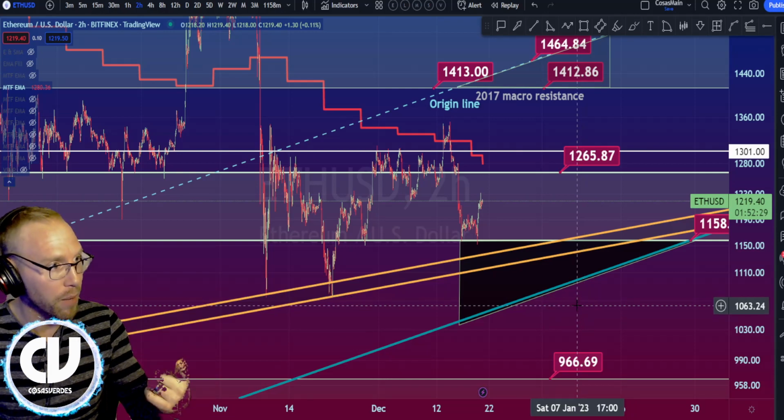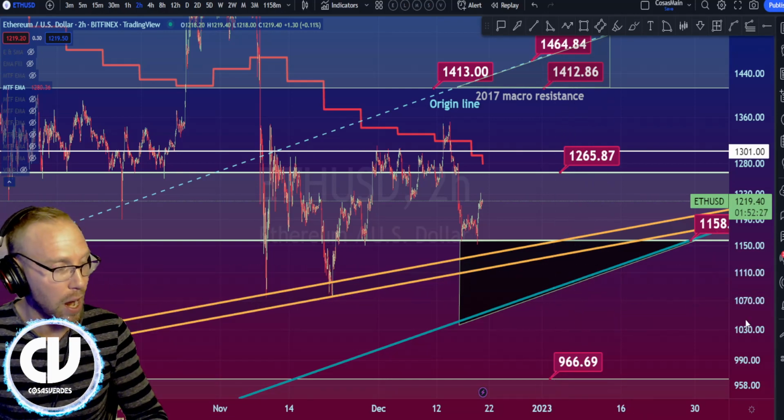And that's midterm and micro time frame, bullish and bearish scenarios and exact targets and how and why price would move the way it would.